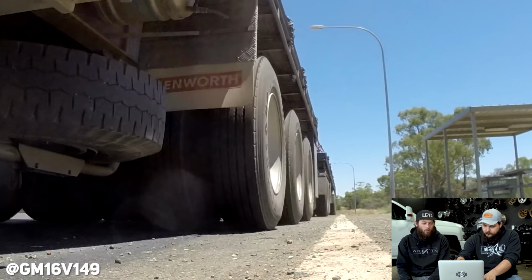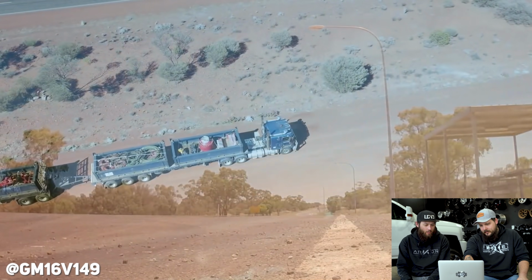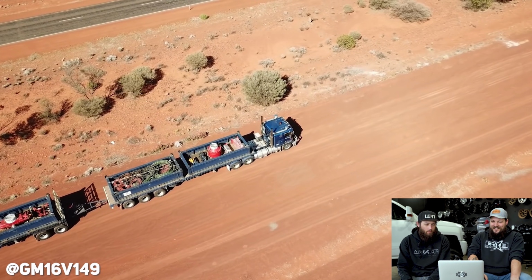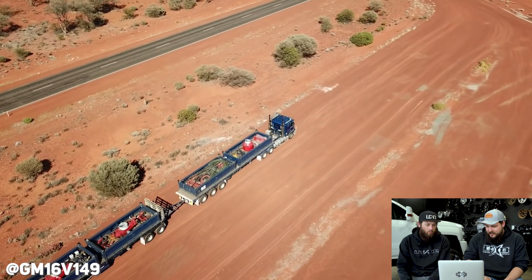Out in the deserts of Australia, there's tons of kangaroos and everything else you can imagine. I mean, yeah, having cow catchers is like number one. 10 sets of axles on this thing. Full of random build parts for, I don't know if they're running cable or what.